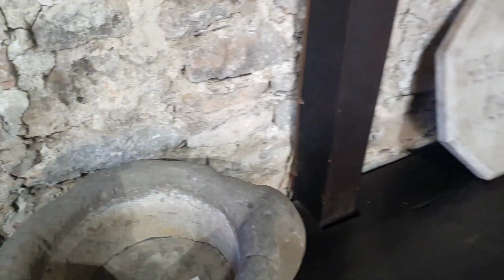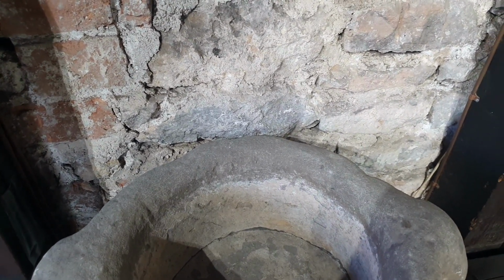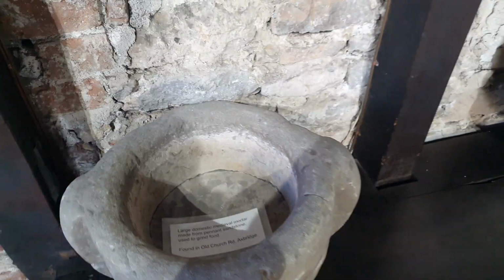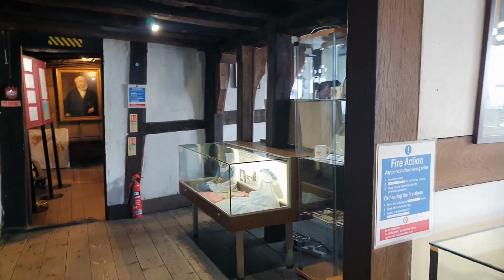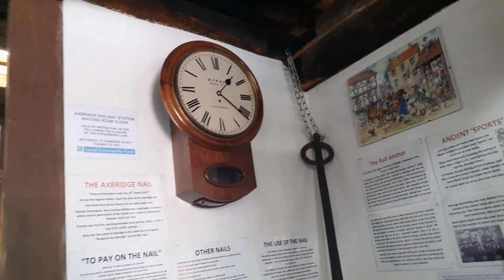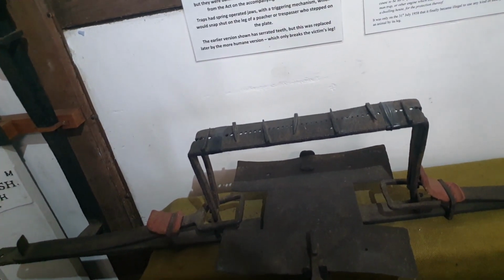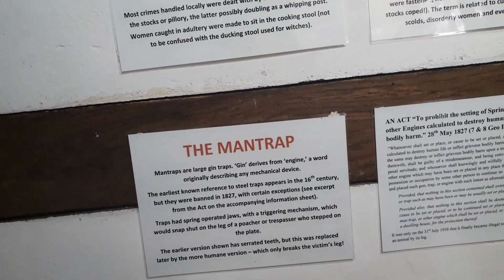This is a large domestic medieval mortar, made from stone, used to grind food. Okay, so we're on the second floor now and we're going downstairs again. And we're already downstairs. So here on the ground floor, back here, we have that old wall clock and this one, the man trap. This is a large trap.